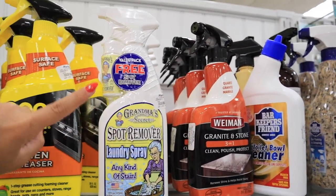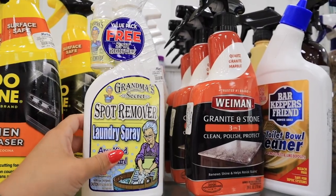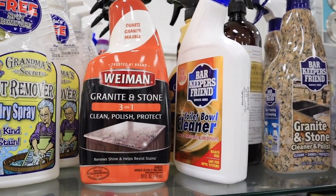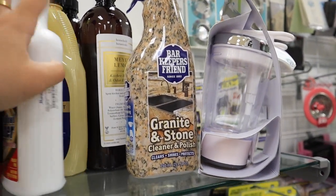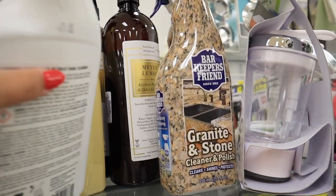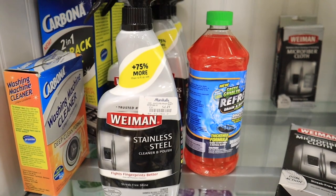I honestly feel like these types of cleaners work way better than the ones in the store, so I always like to grab these fun little ones when I find them. They also have granite and stone, clean polish and protect. More granite and stone, and then some other smaller brand ones in the back here. You can also find these huge bottles of stainless steel cleaner, which I use on all my appliances.